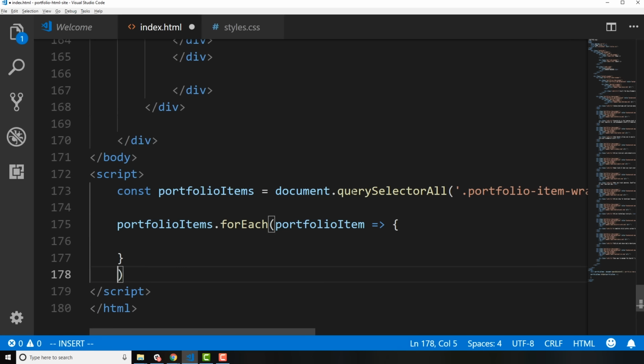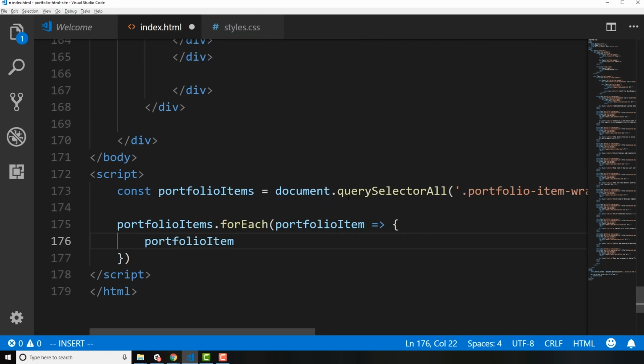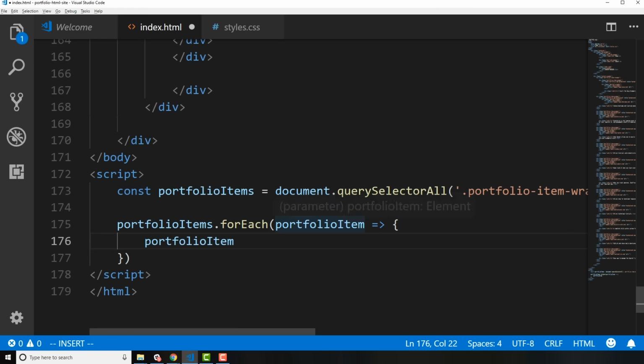And so now everything inside of here, every time that the page loads, is going to be run. And it's going to be run and applied on those portfolio items. So now I can grab one of the singular ones. As it's iterating, every time it goes through forEach, it grabs that element and then we can do whatever we want with it.